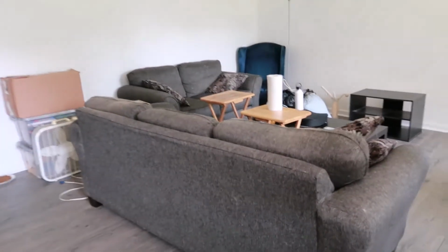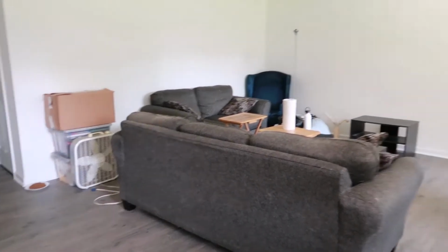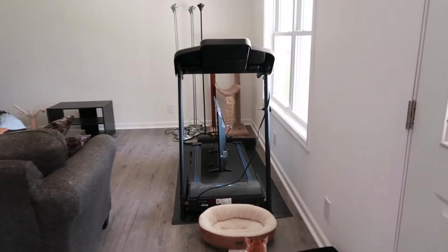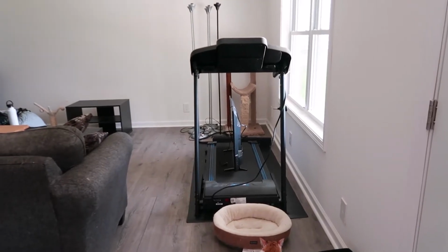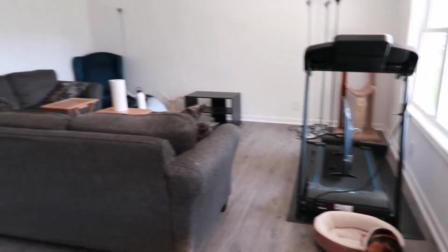Then turning around, we have the living space. As you can see, still putting everything together. I put the treadmill here. I might move it, flip it the other direction. We're not really sure yet if that's where it's gonna stay or not. And we just have the cat's bed and toys there.